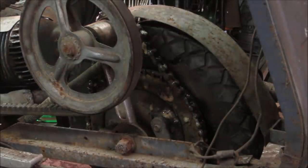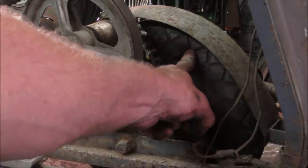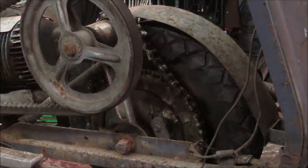I doubt that tire is going to take air. What's your thoughts? Let's see if we can put a little bit of air in there, just so it's not going to rub against the chain when we fire it up. I got to actually stick my finger through the tire, but it might have a tube in it, just enough to put like 2 pounds in it to puff it up.